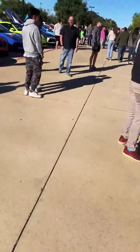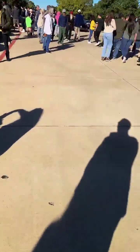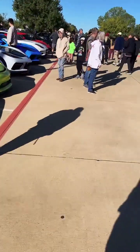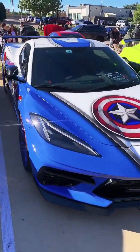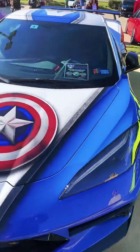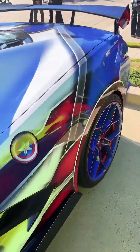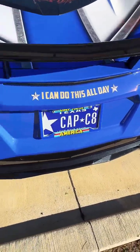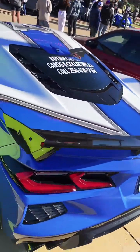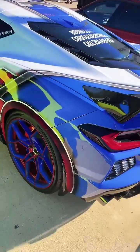Let's go look at Captain America's Corvette. But it doesn't. I already looked at it. Look at this thing. And then it says I can do this all day. Cap C8. This is a crazy paint job, crazy build.